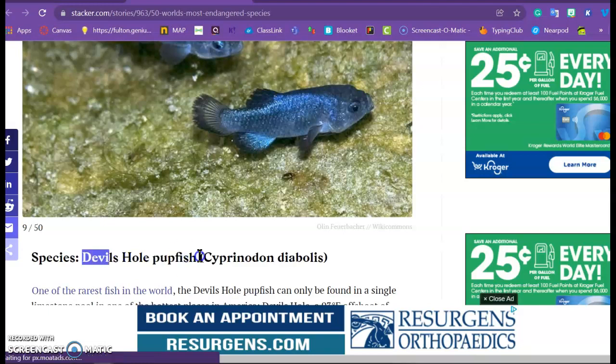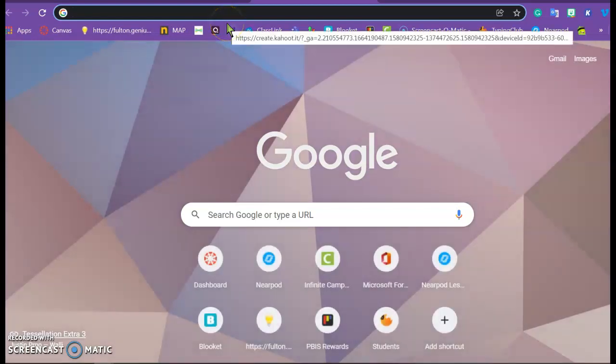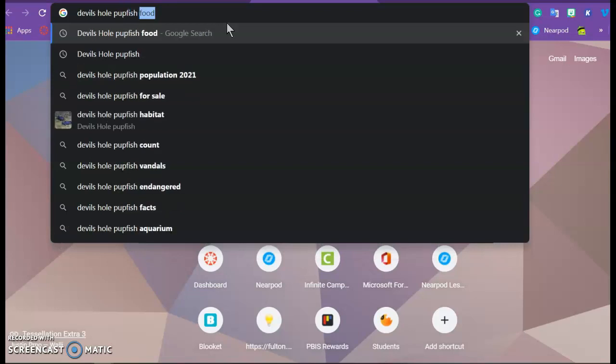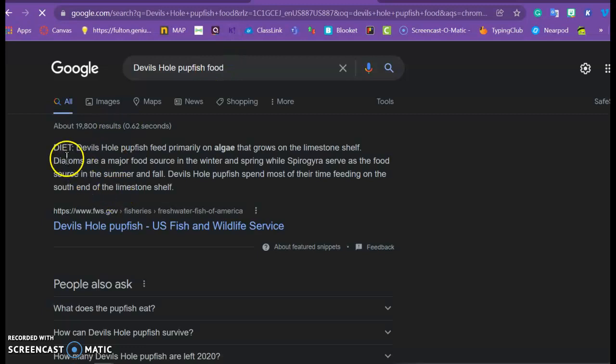Oh, it's not going to let me copy here. It's okay. I'm going to open up a new tab, and I'm going to type in devil's hole pupfish and food to see what comes up. Okay, and here, look at this. Diet. The devil's hole pupfish feeds primarily on algae. Okay, well, that's what it eats then.